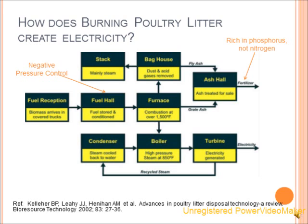The fuel hall is supposed to be controlled using negative pressure. And what that means is that the air is sort of sucked into the hall and fed into the furnace, and that is so odors don't escape. And so that's how it should work.